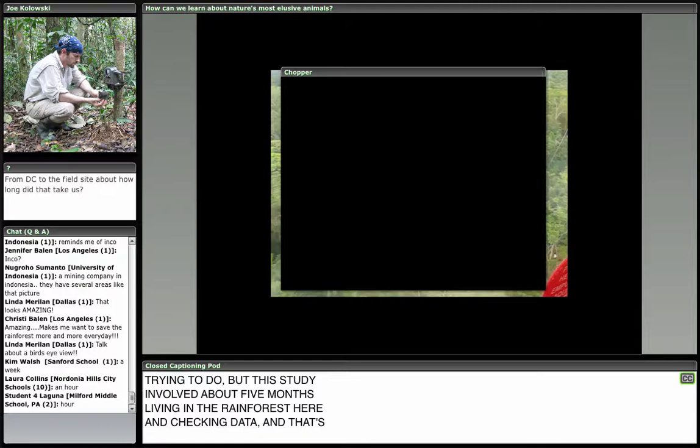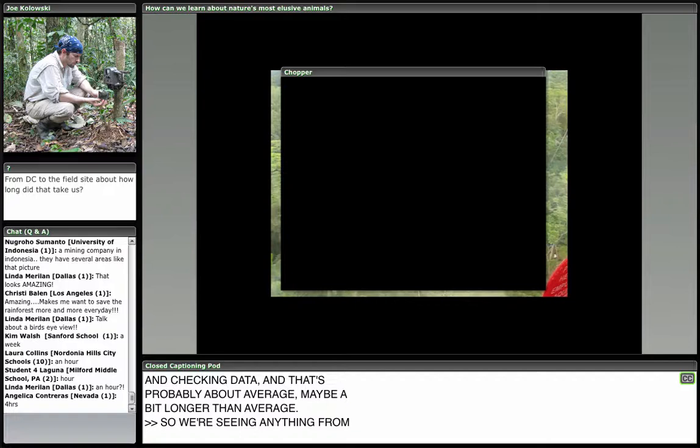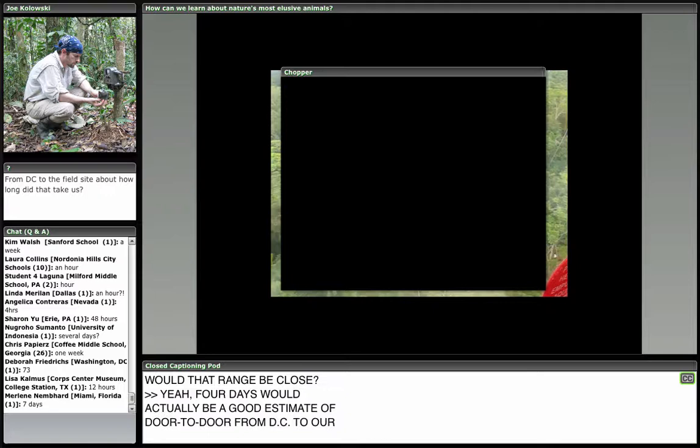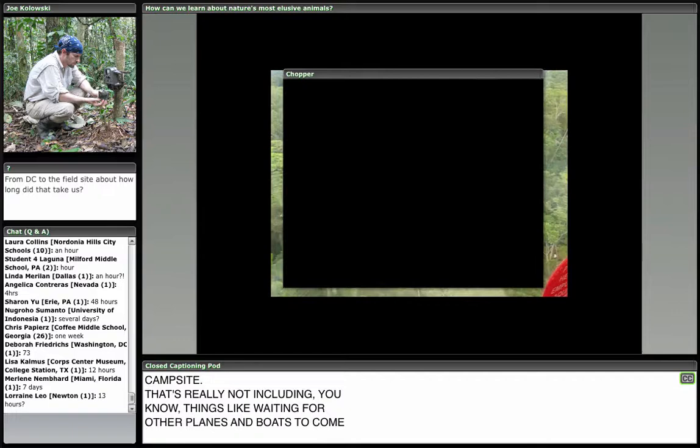So we're seeing anything from an hour to 48 hours coming in here. Would that range be close? Yeah, 4 days would actually be a good estimate of door to door from D.C. to our campsite. And that's really not including things like waiting for other planes and boats to come in and that kind of stuff. So if it was a smooth journey, which it often isn't, about 4 days would be about what it would take.